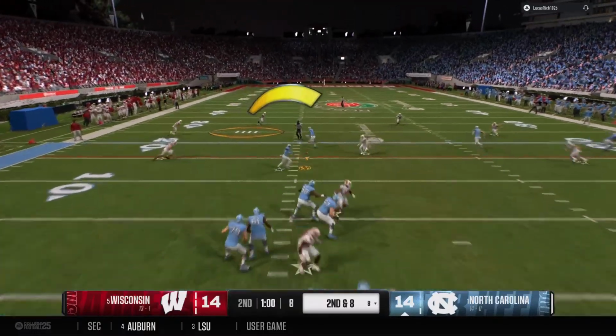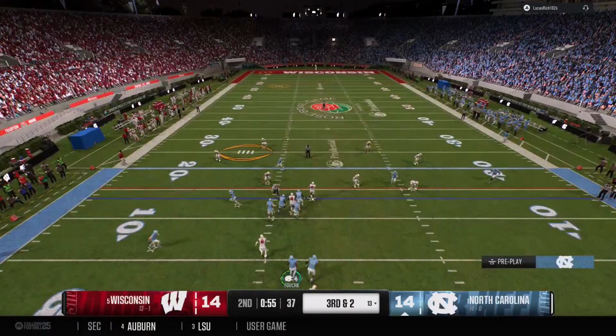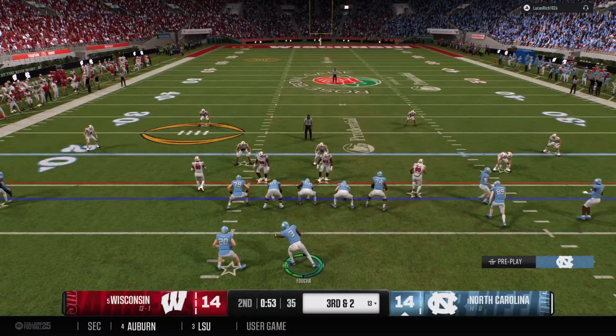Looking to throw it on second down. Caught over the middle. It's Jackson. Tackled quickly after the catch. He'll be short of the marker. The clock is still running.